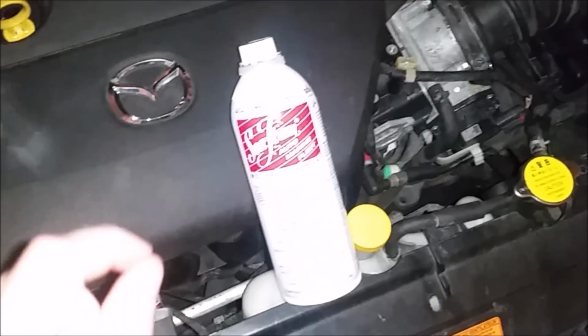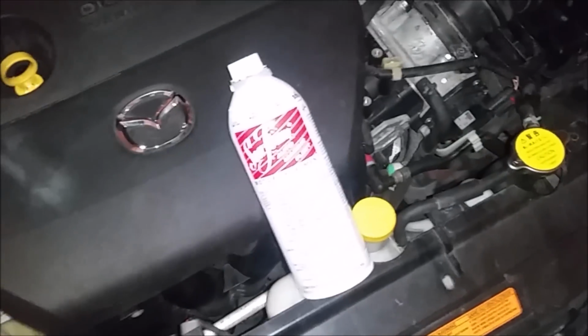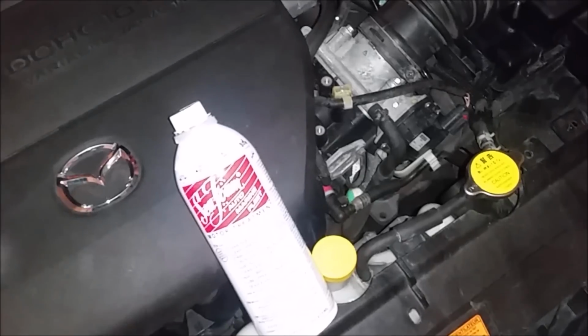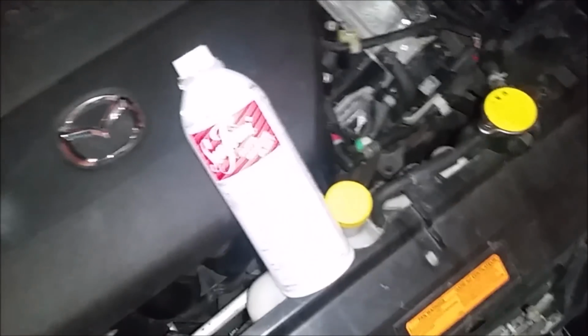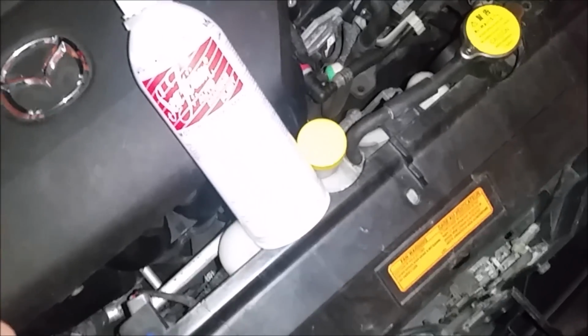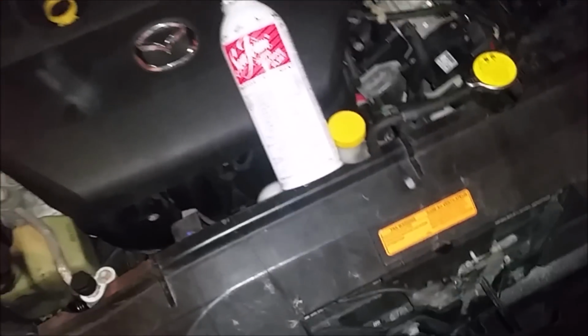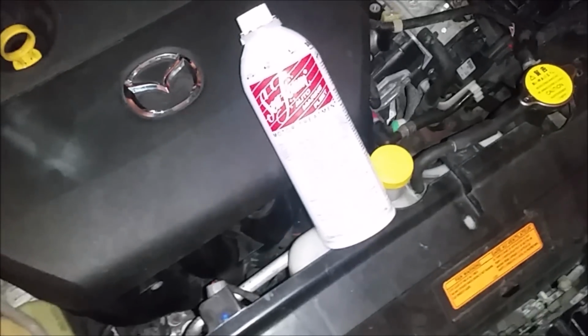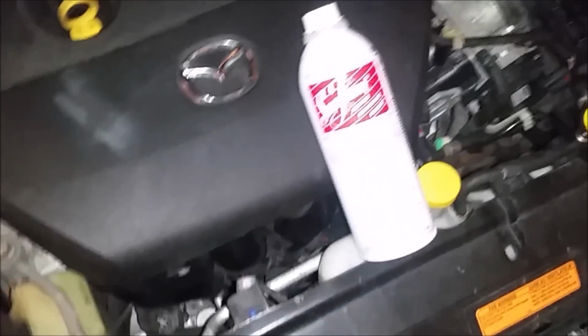Instructions say to drive 100 to 300 miles after you put Seafoam in, and that's exactly what I did. I went in my car, reset my trip to zero, and I'm going to go 300 miles because my oil is at just 1,000 miles, so it can take the beating of Seafoam for quite a bit. Like I said, I used Seafoam, but I used it in my own way.